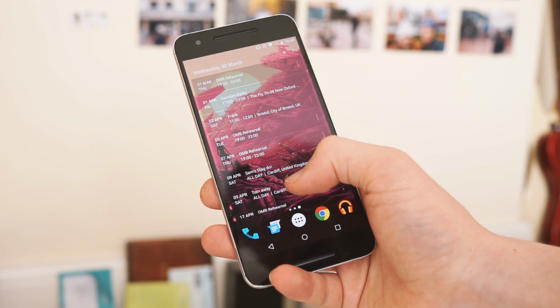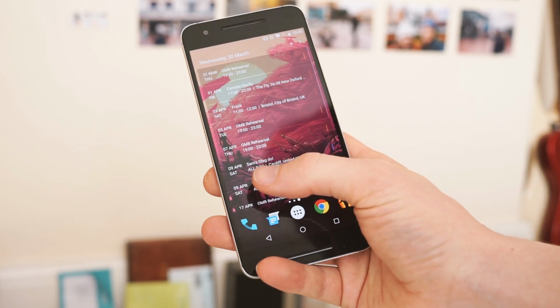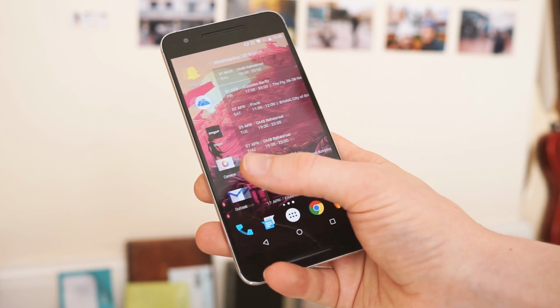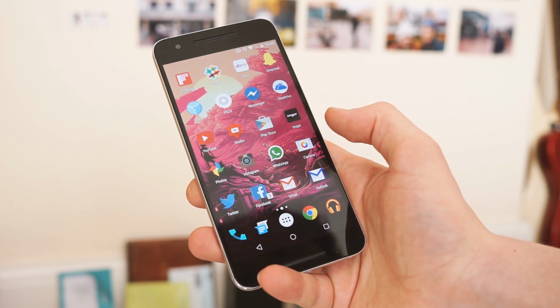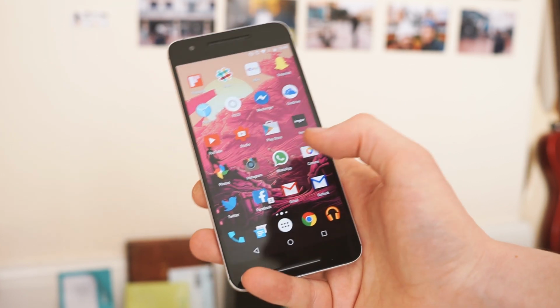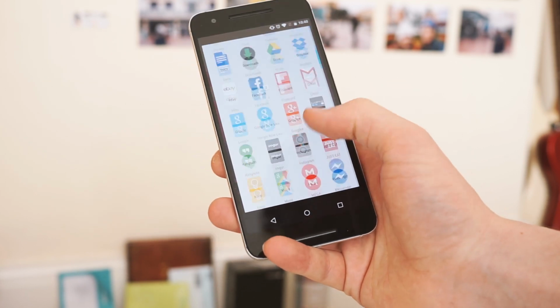It gives you everything at a glance. You can chuck in loads of different calendars if you want. And yeah, it's a fantastic app. I definitely recommend that one. Today Calendar, it's probably one of my favourites. Today Calendar, ViscoCam, Twitter are probably my most favourite apps. That's a bit sad, isn't it? That's okay though. The rest of my apps are obviously all in the drawer.